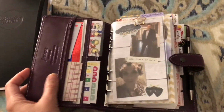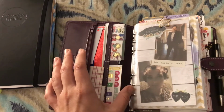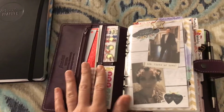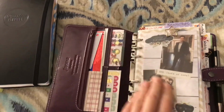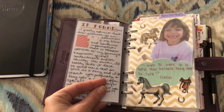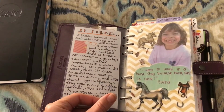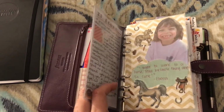So here we go. Not too much has changed here. Pockets with some stickers. I like to have little cute functional stickers to keep things interesting. Some Post-its. So that's there. This is a dashboard I made with one of those Filofax pockets that comes with it. So that's fun. And then this is just a funny little note that I wrote, if found, that's got my contact info.